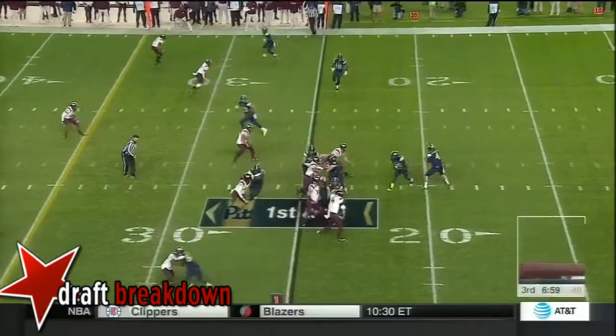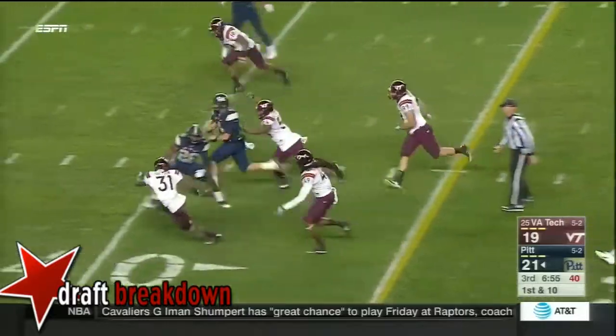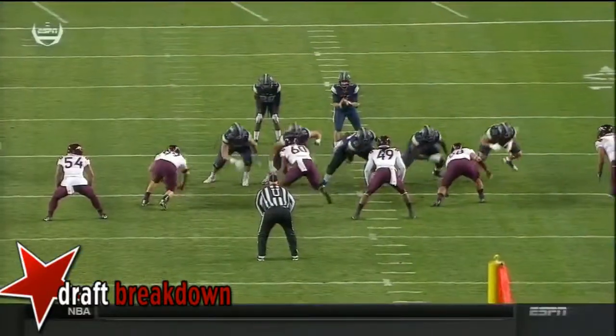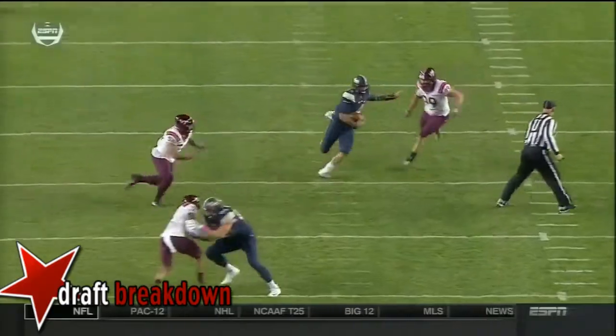Well, Gerard Evans has just been so good for the Hokies. Now the play fake. Peterman keeps it. That totally fooled Virginia Tech. Now he fumbles the ball, but recovers his own. In the first half that they were able to fall on as well. And Motuapuaka, that's the 2nd forced fumble now he's had in this game.